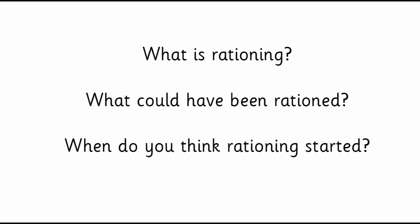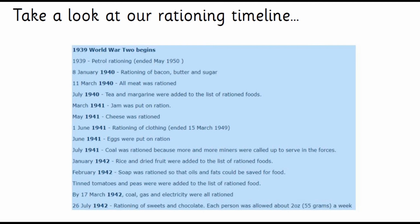Lessons were clearly learned from World War I, so let's take a look at a timeline and see if we can find out a little bit more about World War II. What do you notice? During World War I, rationing didn't start until towards the end of the war. What do you know about rationing during World War II? Was it the same or was it a little bit different?